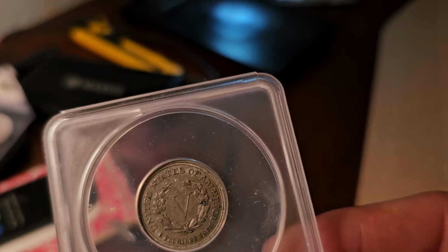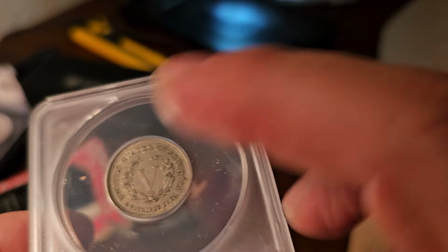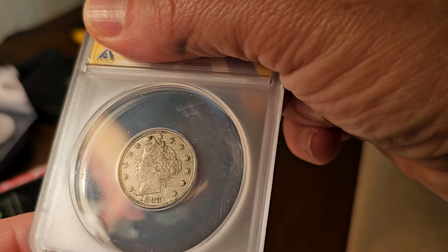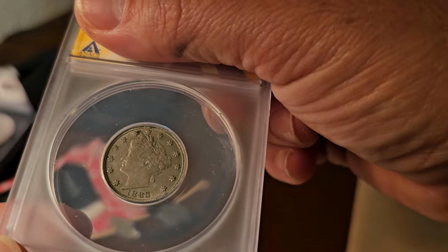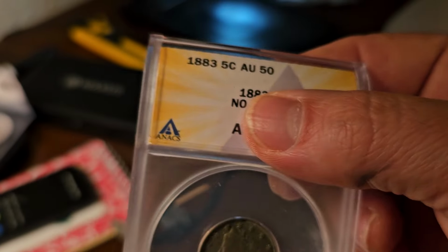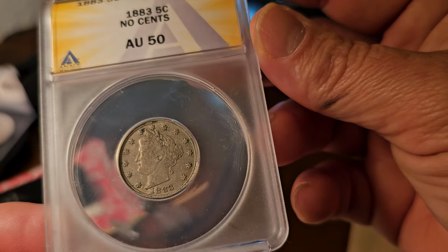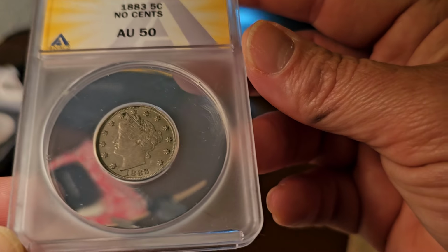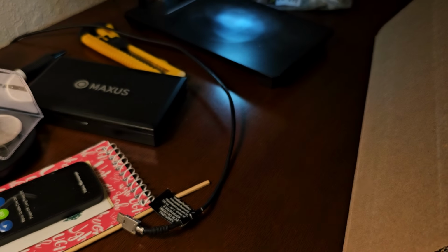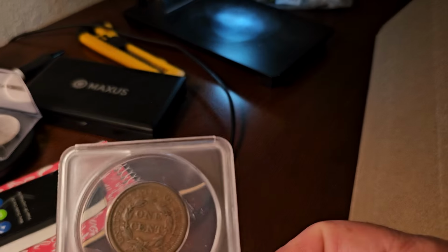I don't know. I wrote down as XF40, but I'm thinking it's probably clean now that I'm looking at it again. But I don't know these coins very well. Just something I wanted to get to have protected, put in a collection. And we did get the AU50, so it's actually better than I thought. Not too shabby. Wish my light was a little better here, but I'm doing the best I can, folks. Maybe I'll have to buy a light before I do the next submission review here.